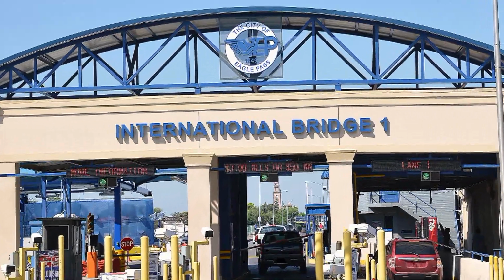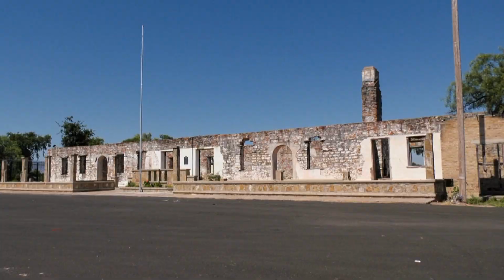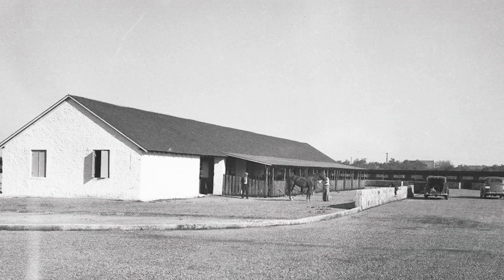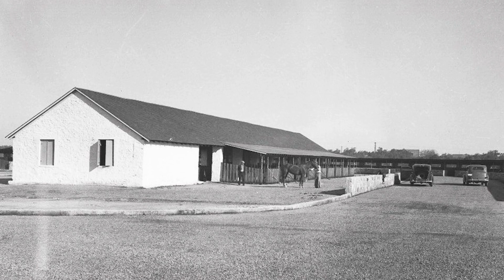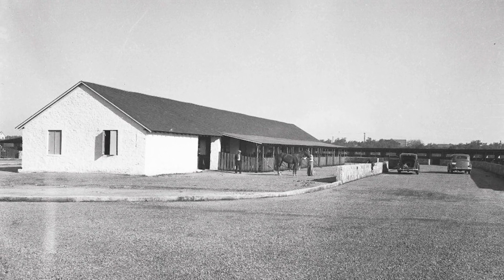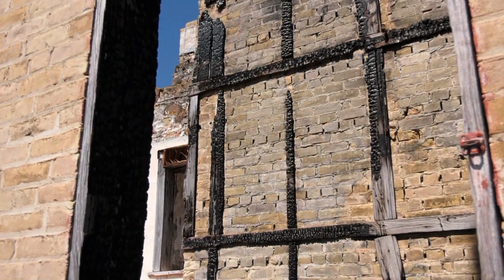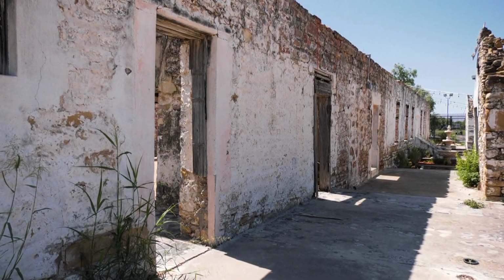We're in Eagle Pass, Texas, exploring the ruins of Fort Duncan, a relic of the Mexican-American War. In later years, the Barracks became a country club. It was during that time that the kitchen caught fire and gutted the building. We're exploring what remains of the historic fort with Eagle Pass Mayor Ramsey English Cantu.